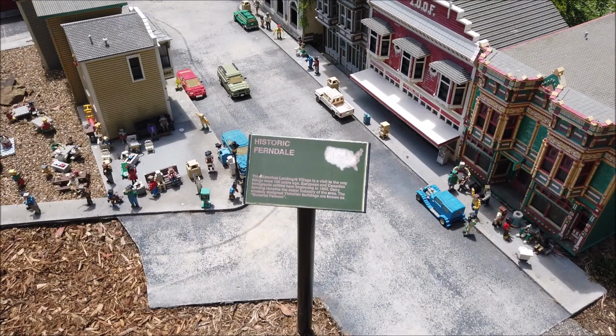Hey everyone, Brad here from Legoland California, and we're just going to do a quick walkthrough of Miniland. There's so much detail and it's so big, I figured I'd just make it a separate video. So we'll start over here with the cities, and then we'll look at the Star Wars stuff.